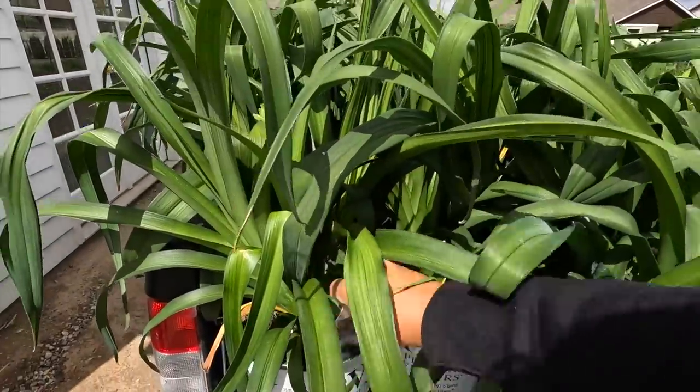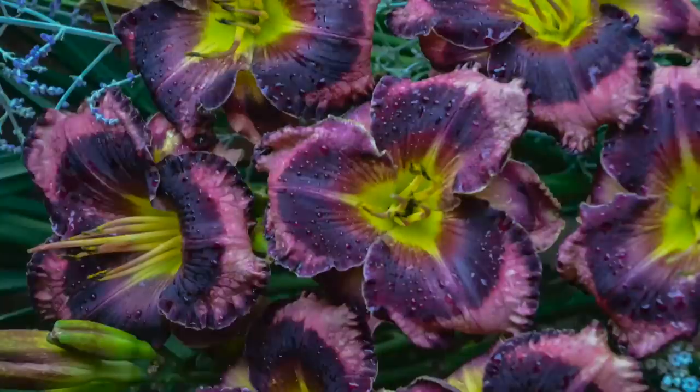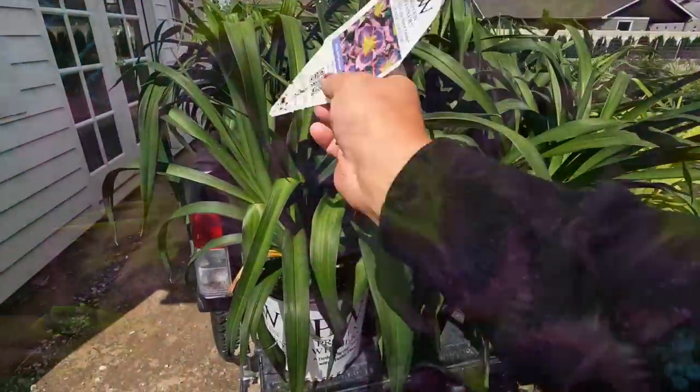Guys, how's it going? So today we're working on planting four different varieties of daylilies out here in the South Garden. We've got a variety called Storm Shelter. These plants are enormous to start off with. They're gorgeous, a beautiful purple color. We might even sneak some of these up into the west side garden.